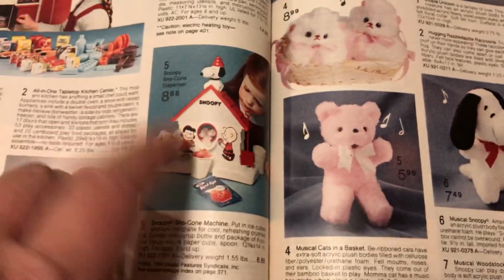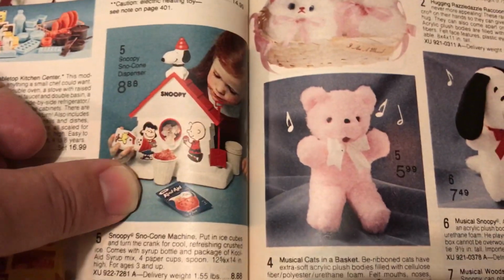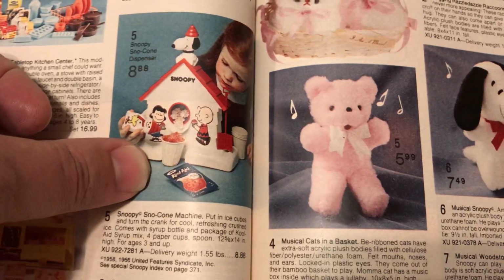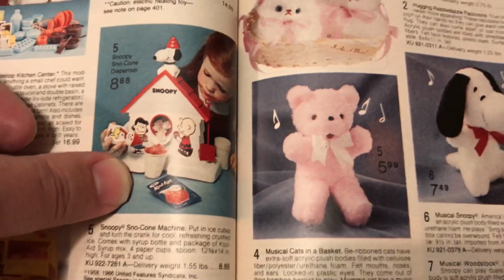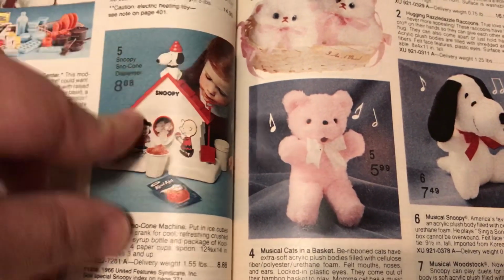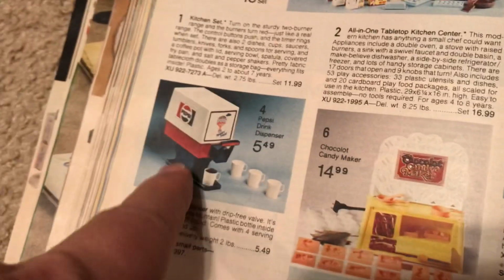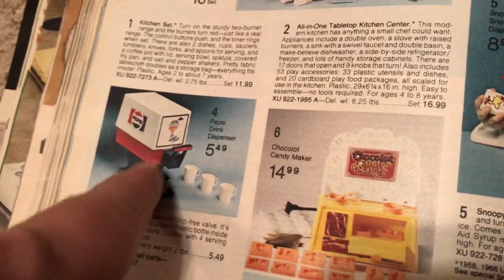The Snoopy Snow Cone Machine. Holy cow. They always had commercials for it. I always wanted it. We never got it, but I wanted to make my own snow cones with Kool-Aid, and I really wanted to take that Snoopy that was full of syrup and finish my snow cone, and I never got it. There was a Pepsi drink dispenser for kids. Like, you could have your own little seedy bowling alley.